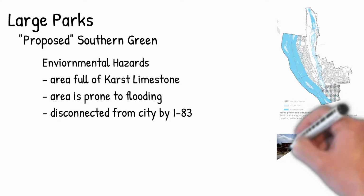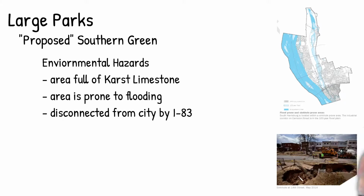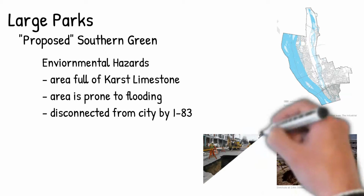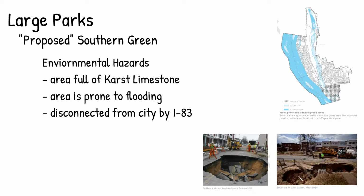So we should really do a good service to the residents that live here and actually plan out what's next and look at the long term. And also this area is disconnected by 83 and not really joined in as far as the city grid is concerned. So those are some design things to be considering.